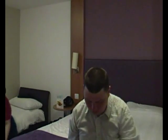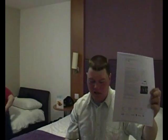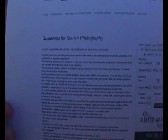What we did was, if we go to here, we printed one of these off. What this is, I'll show you here, it's the guidelines for station photography. I won't bore you reading it all out. You have to sign it after the declaration. Basically it's like a declaration sheet. Filled one out, asked for it, showed him it, fine, carry on. Walked off.